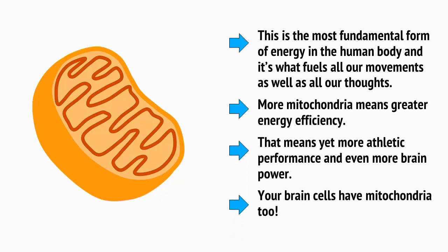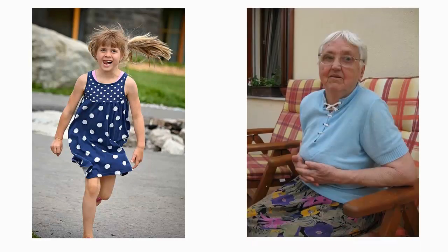Your brain cells have mitochondria too. Ever wondered why little kids seem to run in circles all day without getting tired, while older generations get exhausted from getting up to turn on the TV? One of the big reasons for this discrepancy is the difference in the number and efficiency of mitochondria.